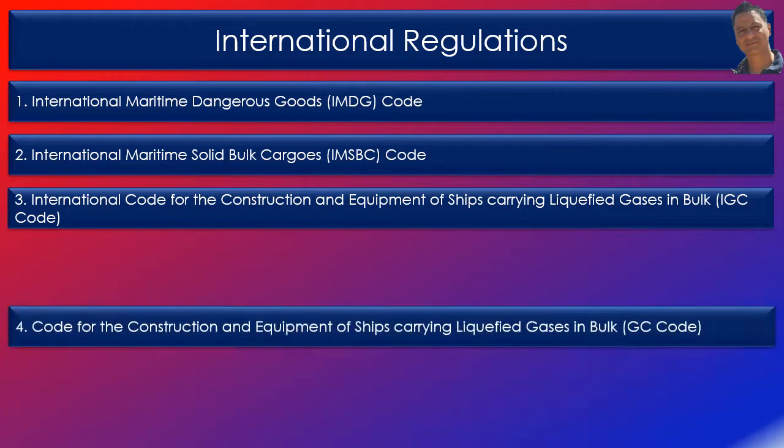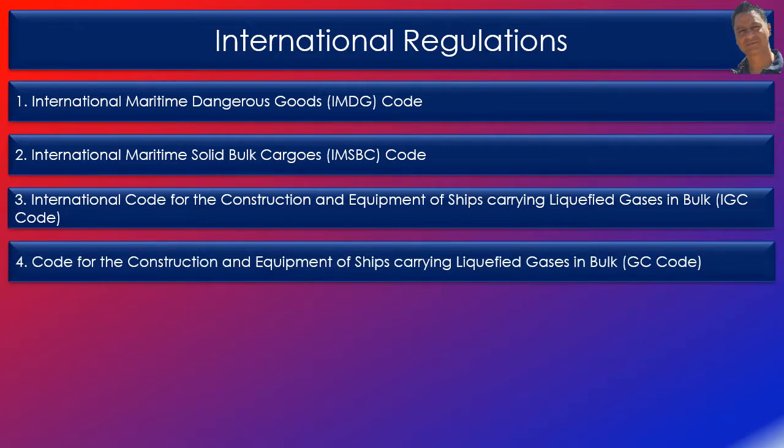4. Code for the Construction and Equipment of Ships Carrying Liquefied Gases in Bulk, or GC code. This code was developed to provide an international standard for the safe carriage by sea in bulk of liquefied gases and certain other substances. The code generally applies to ships built on or after 31st of December 1976, but prior to the 1st of July 1986. For ships delivered before 31st of December 1976, another code named EGC, or Existing Gas Ship Code, applies.